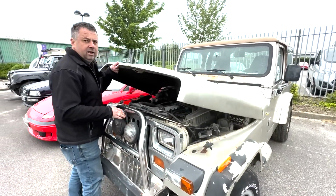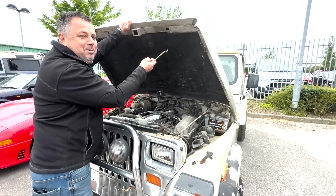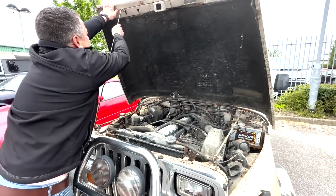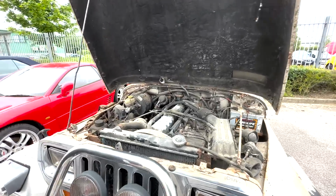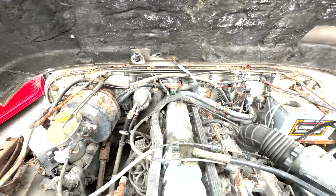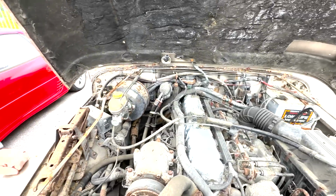Look at that. I know how to open any bonnet, Claire, and I didn't just spend 5 minutes doing that before you started filming, did I? Of course not, no. There we are.